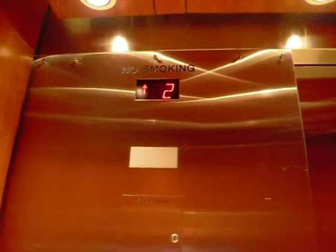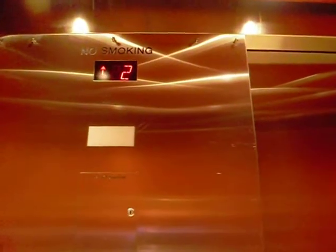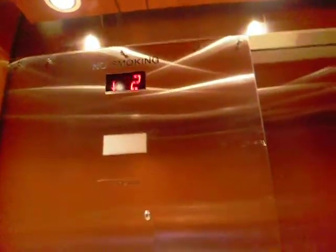Here we are in the elevator at Saks Fifth Avenue at Walt Whitman Mall in Huntington Station, New York. This is designed to the 2007 fire code, but it was built in 1998. No try. And I'm gonna get out for now.